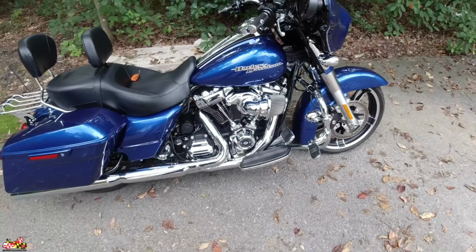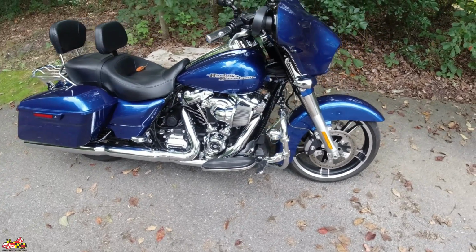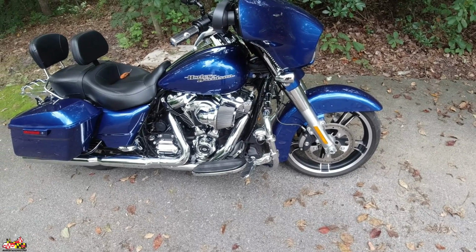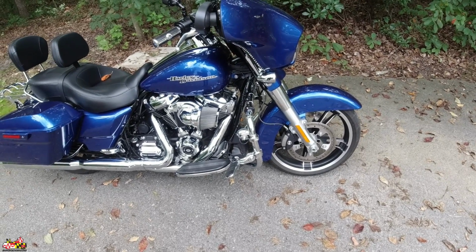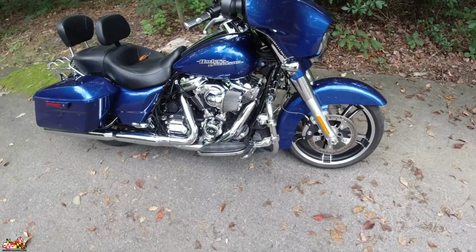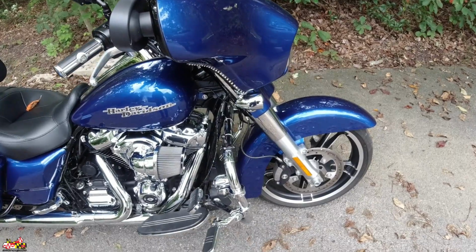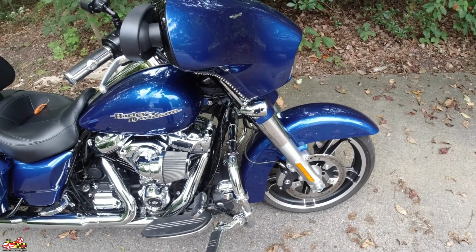Now, it's not on this bike, but on the new Harley Davidsons, and even this one too, the headlights and the lights in general are halogen. You're spending that much money on a bike. Just freaking upgrade to LEDs, Harley. It's not that difficult. The shocks are just okay. I'd call it a con.